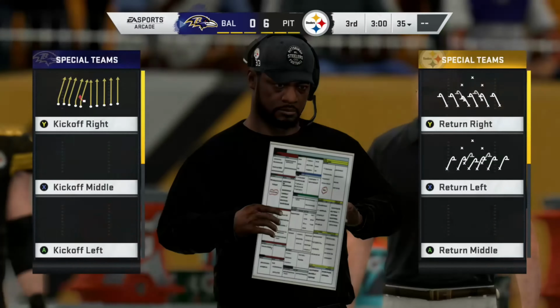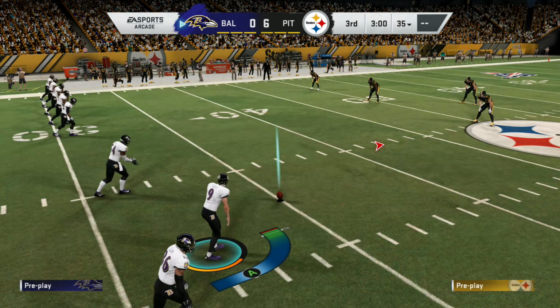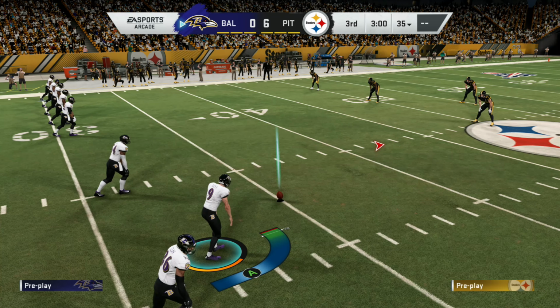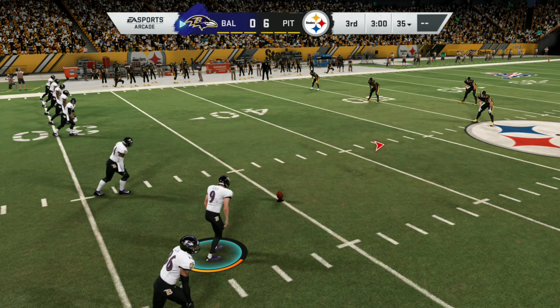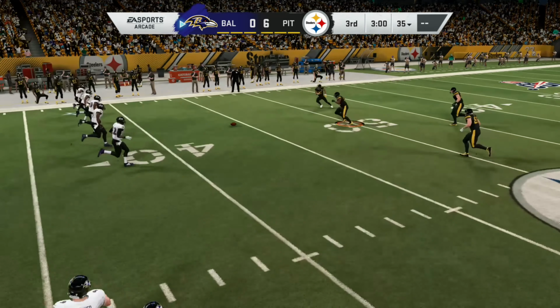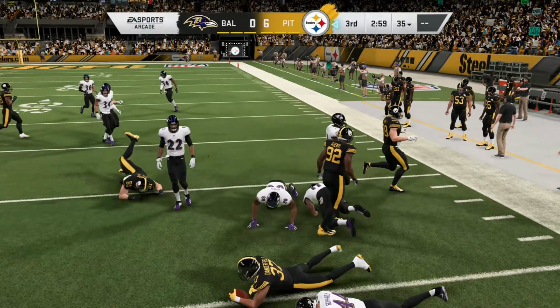We'll jump over halftime. And how about this one out of the locker room? An onside kick attempt. So time for the second half as the Steelers have the lead, and they will also be receiving the football here to start the third quarter.